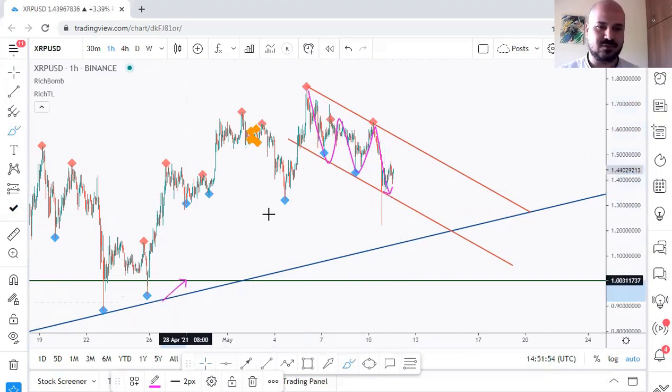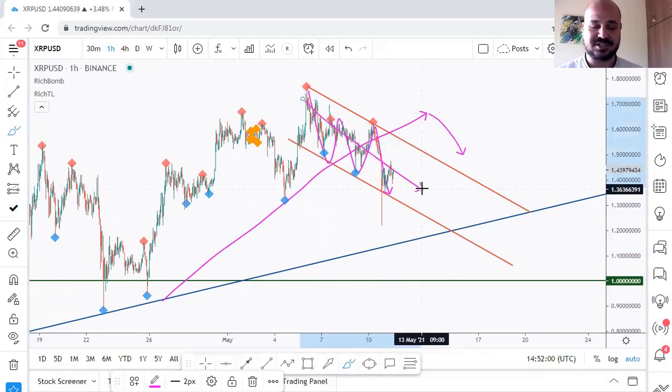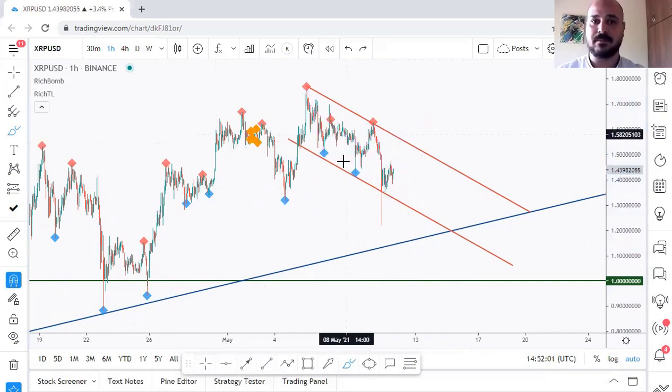Of course, we are bullish from a long-term perspective, but since we are in a corrective phase from a long-term perspective, that's why you see a bearish trend on a lower time frame. So that's exactly what we want to see, because we want to catch the next impulse. So we want to see the correction.